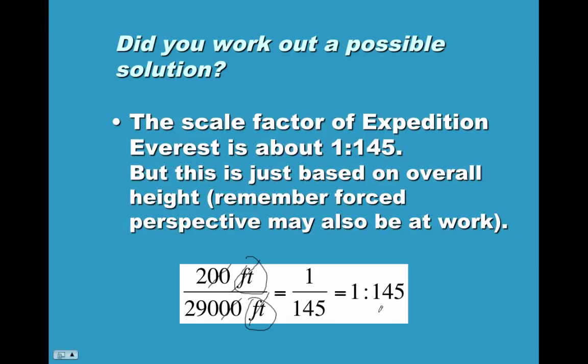So in conclusion, the scale factor of Expedition Everest is about 1 to 145. But remember, this is just based on overall height. Remember that forced perspective may also be at work, and that also creates the illusion of it being larger than it actually is.